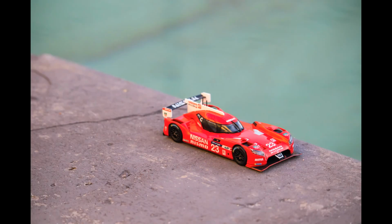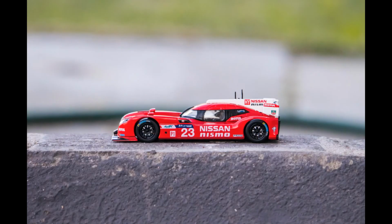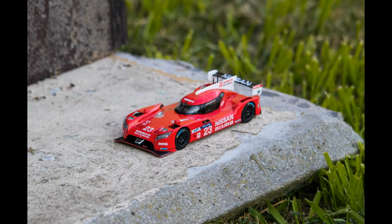I purchase models for different reasons. Some are lucky finds at a store or at a market sale, something that catches my eye and I like the look of. Other times I will specifically seek out a particular model for a vehicle that I admire. This falls into that latter category.